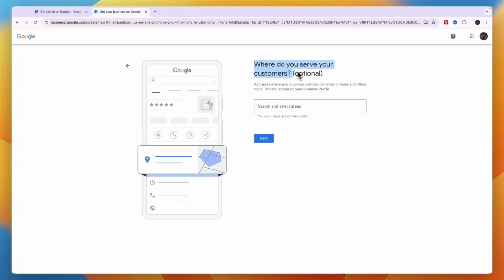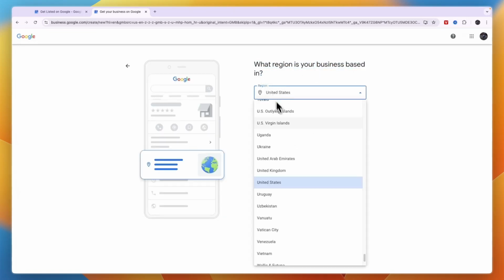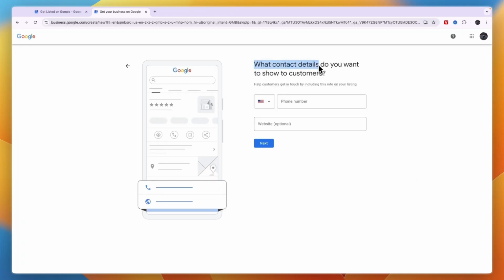And now where do you serve your customers? This is optional, so I'll just skip this one. Then what region is your business based in? So just select the country right here and click Next. Then what contact details do you want to show to customers? So a phone number is necessary and a website is optional.